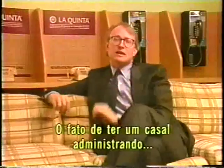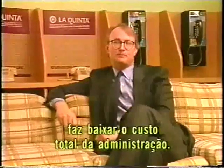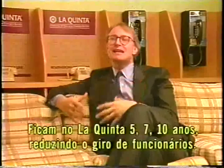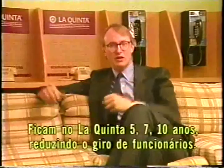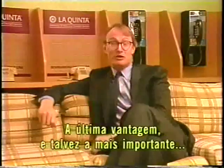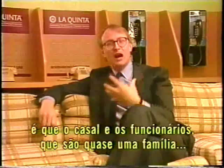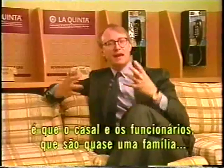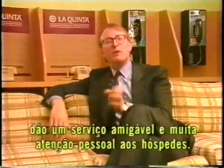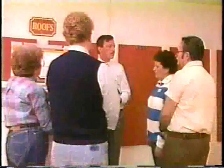Now, the fact that La Quinta is managed by a couple holds down overall management costs. The couples are also very loyal to the company. They stay at La Quinta 5 years, 7 years, 10 years, reducing expensive turnover. And a final bonus, and perhaps the most important bonus of all, is that the couple and the other employees that they manage almost like a family at La Quinta provide warm, friendly service and a great deal of personal attention.